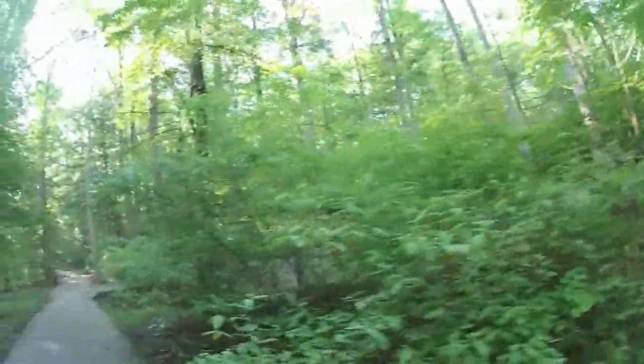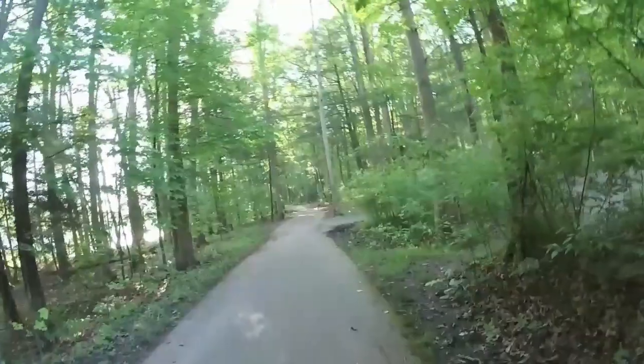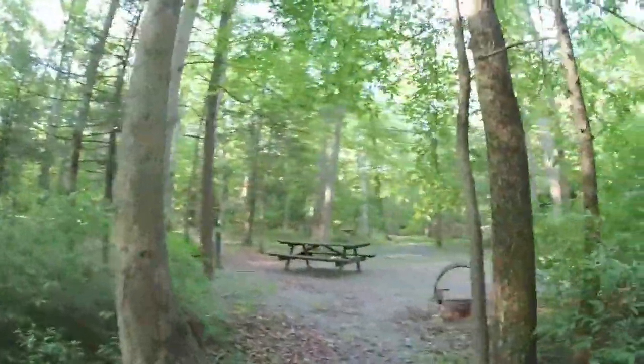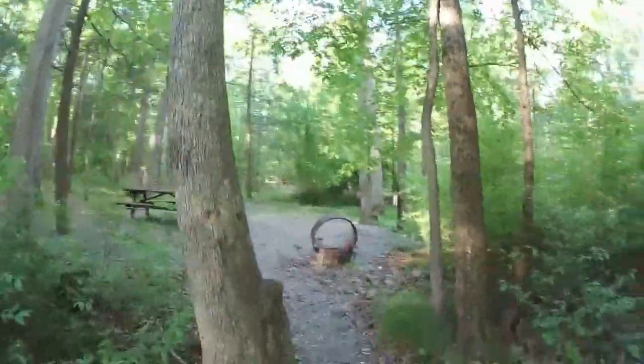Little shot of the campground. Pretty grown in for this early in the season. I'm surprised. I don't know if you guys can see. Hopefully you can. Good morning.